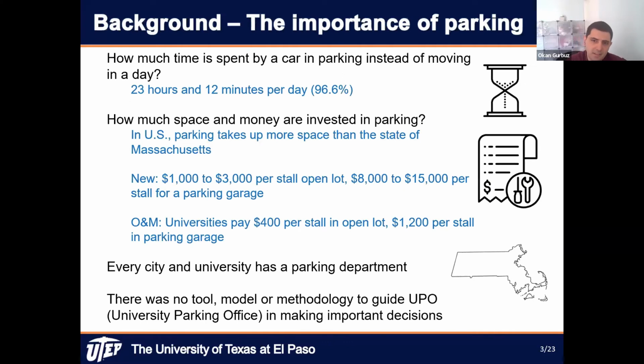So let me start with some interesting findings that we got from our literature review that show how important parking is. According to the American Automobile Association 2017 survey, it has been found that an average car spends 23 hours and 12 minutes per day in parking instead of moving. In other words, this covers more than 96% of its daily time. In another study, it has been stated that in the United States, parking takes up more space than the state of Massachusetts.